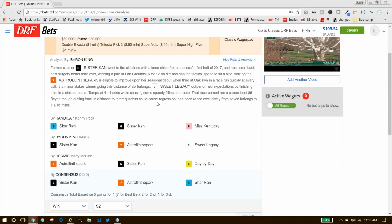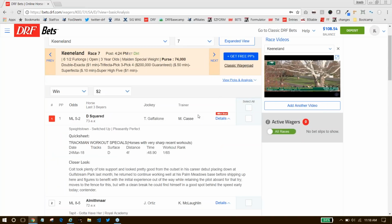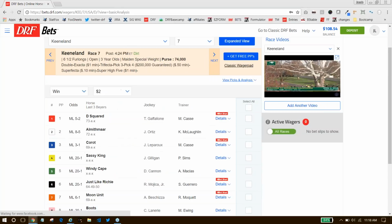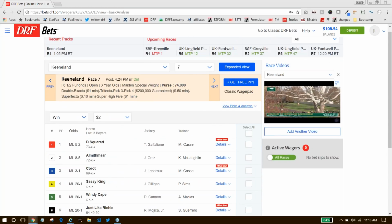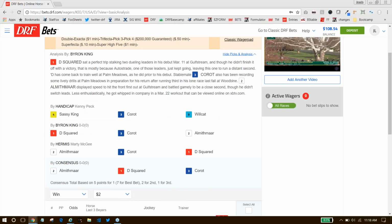Boxes. We were resetting the system there earlier, and everything's back now. So if we went back to, for example, race 7, you could see all of Byron's picks here. Byron King is our handicapper. You see, this is what would be in the selection grid in the racing form.